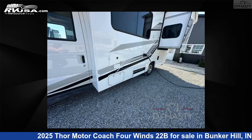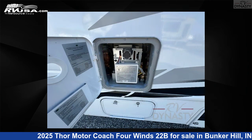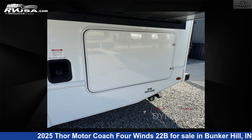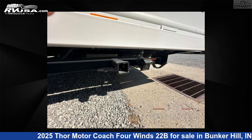This new Thor Motor Coach is 24 feet 0 inches in length and features a Venice Stone, Nantucket Blue interior, sleeps 5, Slideout, and 40 gallons fresh water capacity. The floor plan layout of this Class C features Bunk Over Cab, outdoor entertainment. This 2025 Thor Motor Coach 4 Winds 22B is built on a Ford E-Series chassis.